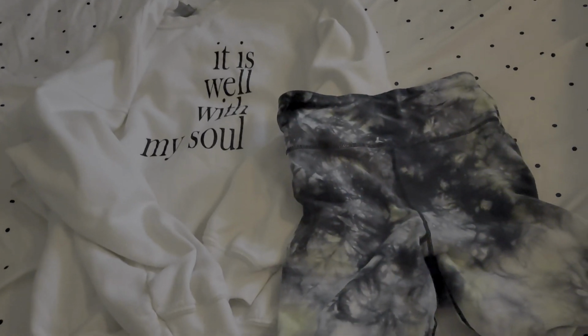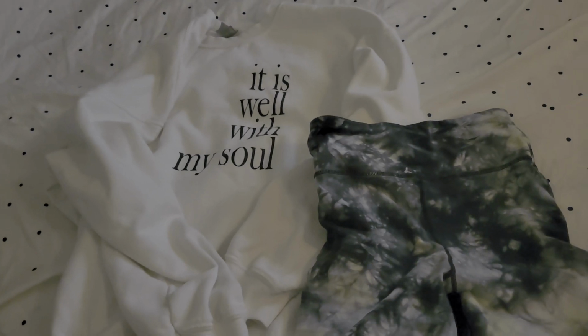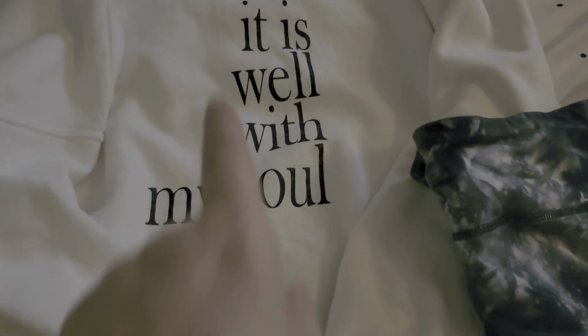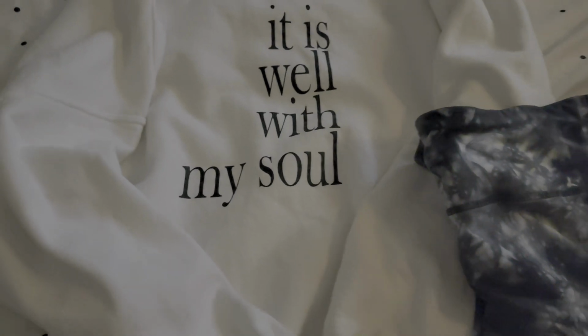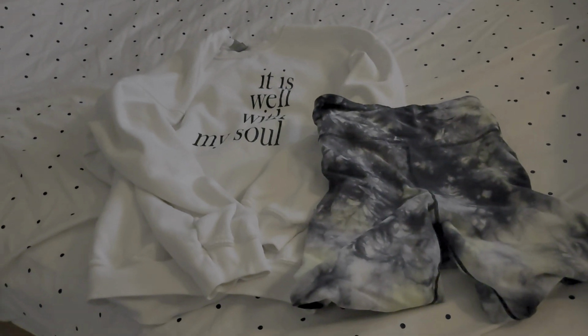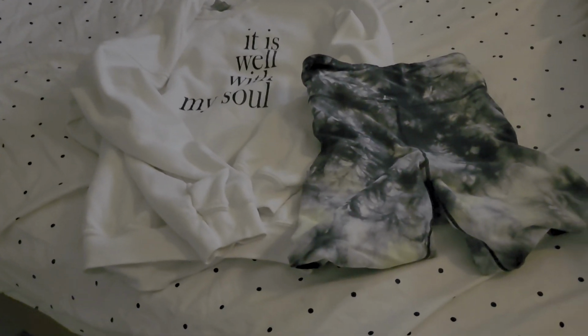And I cleaned it up and changed into another outfit. I really like this outfit that I have, so I might as well show you this one. So here is my second outfit that I got. This was also thrifted. This was from the Fashionista party, and I love this saying, "It is well with my soul." And here are the biker shorts, I guess you would call them, and the sweatshirt. Super cute outfit.